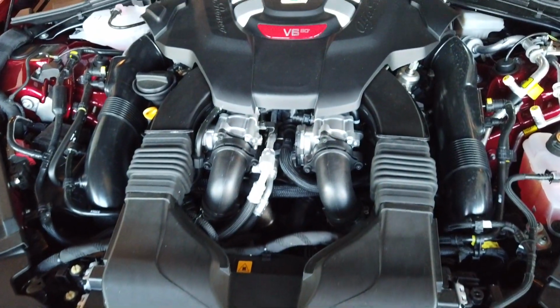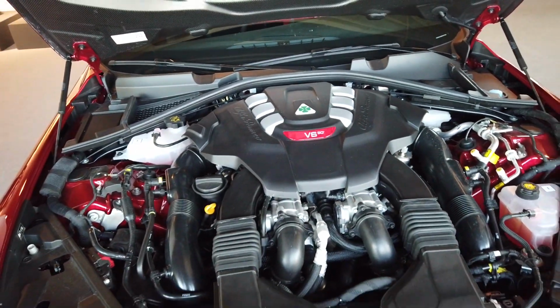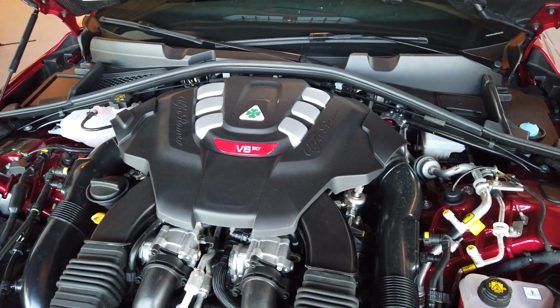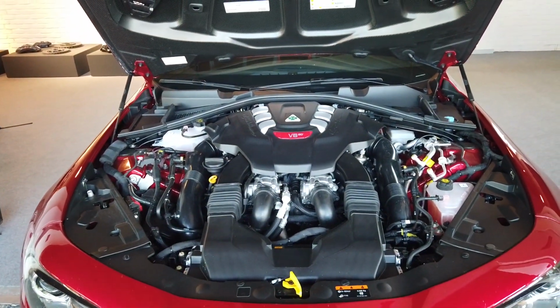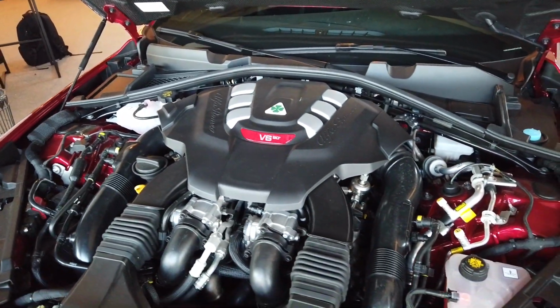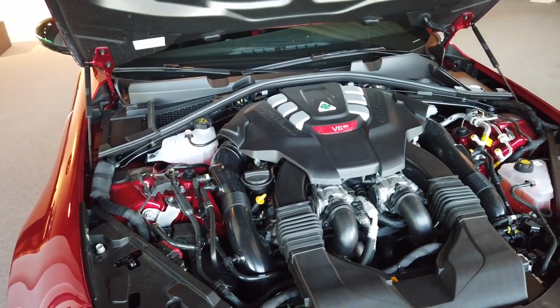The engine is well known. Here we find the 2.9 litre twin-turbo V6 engine. This time the power has been raised to 540 horsepower, 600 Nm of torque. Alfa Romeo has done lots of work also in order to improve the cooling system of the engine, transmission, as well as the LSD. So it's not just about increasing the power.